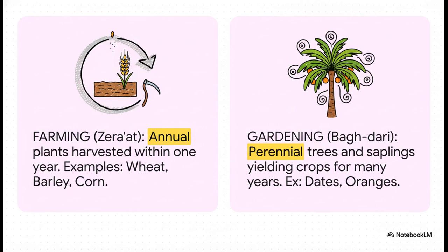And here's the answer. On the one hand, you have farming, or ziraat. This is all about annual plants. Think wheat, corn, the stuff that you plant and harvest all within 1 year. But on the other hand, you have gardening, or baghdari. This is for the long-haul plants, right? Trees and saplings that give you crops year after year, like date trees or orange groves. This isn't just about vocabulary. It's a whole different mindset, distinguishing between short-term food production and long-term agricultural investment.